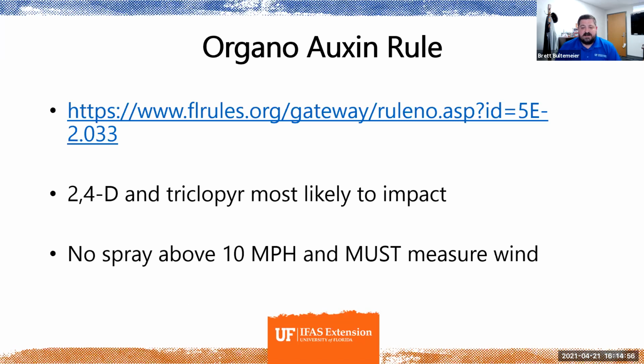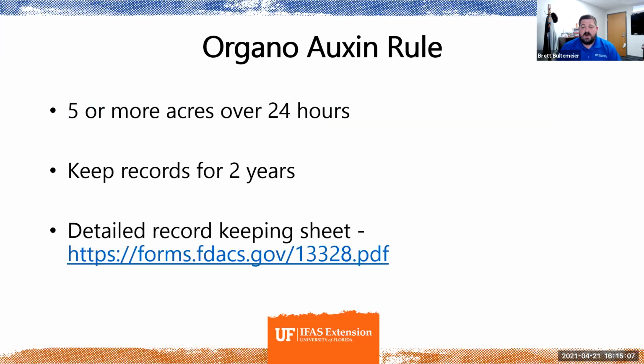10 miles an hour may not seem like much, but with some of these organo-auxins, there are species that are very sensitive to that, and a little bit of drift can do an awful lot of damage. So something to be aware of.